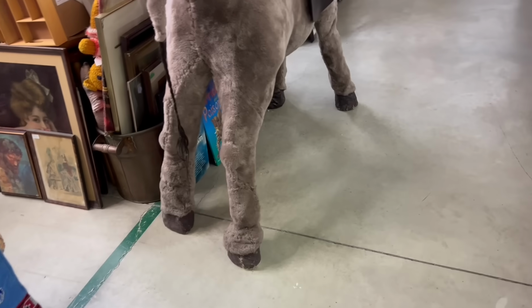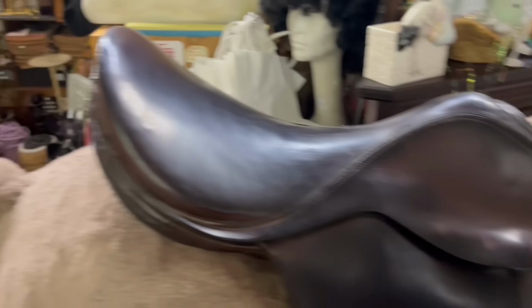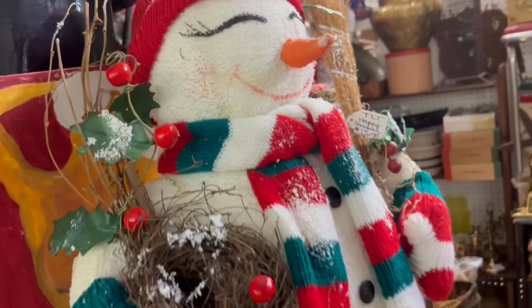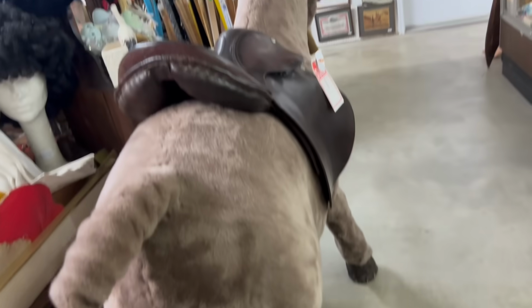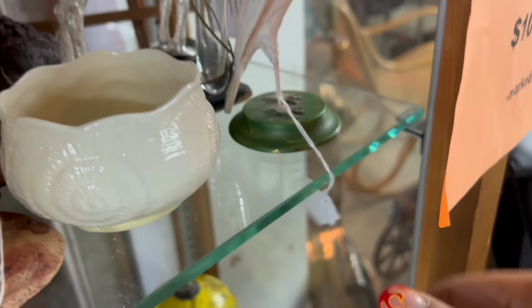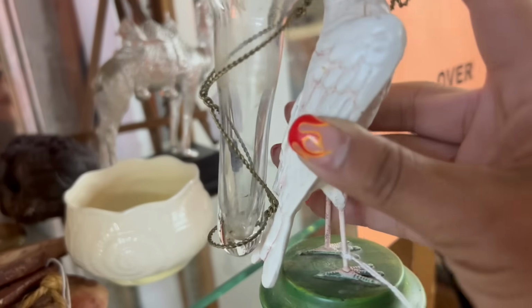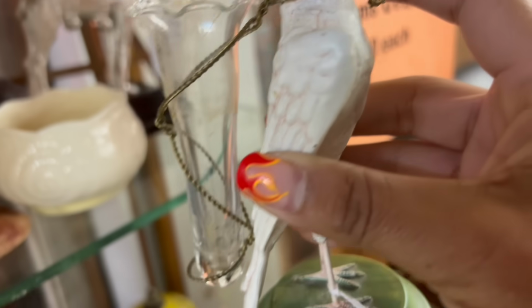Another nude. Oh my gosh. These. They're so great. Yo, what? Dude. It's sold, but like... Dude, what? That's insane. Wow, I'm kind of jealous. Snowman. Yeah, that's crazy. Dude, what is this? Metal dove with glass bud vase. Well, if that isn't weird, I don't know what is.